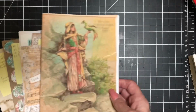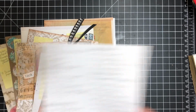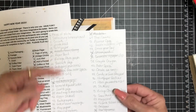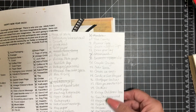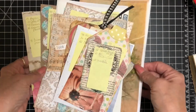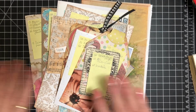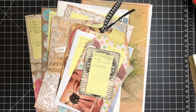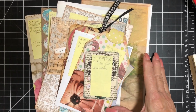And I think there's over 50 prompts here. What I did is I made a list. Let me, oh, I don't have it out here. Well, maybe I do. What I did is as I was going along, I wrote down the things that I hadn't finished. So I do have quite a few yet to do. But knowing that I can use these items in a journal that I make, I can put them in my ephemera and my finished page boxes and pull from them when I'm making journals. That made it all doable for me for this scavenger hunt.